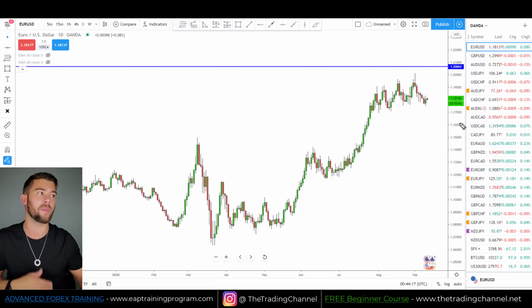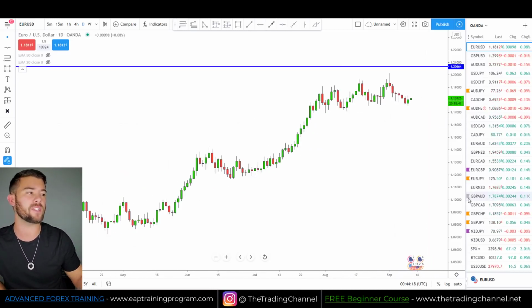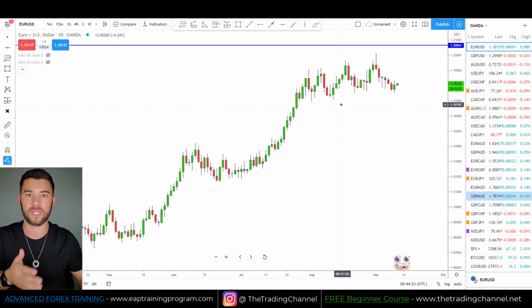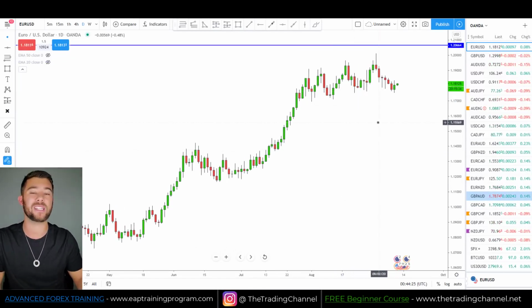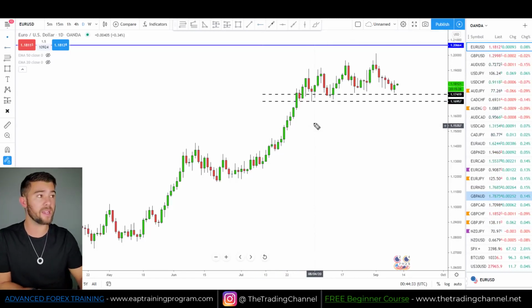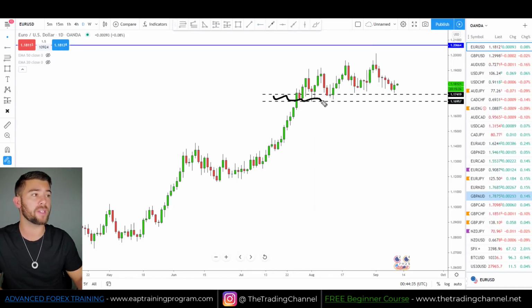But the first one we're going to talk about is trend continuation levels. If I zoom this chart in, and we're looking at recent levels right now, the most recent levels tested by price, what can you see as a trend continuation level on the euro dollar? Well, I'll point out what I see. I see this right here. This zone, to me, is going to be my first possible trend continuation level.